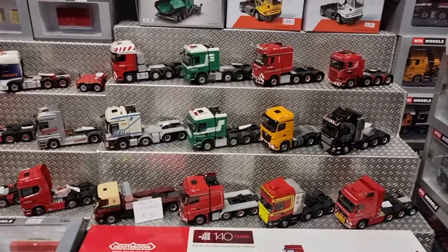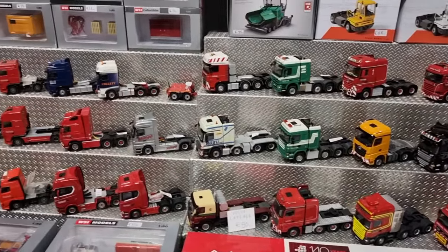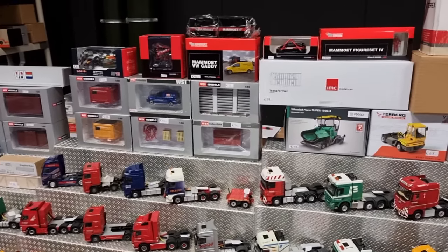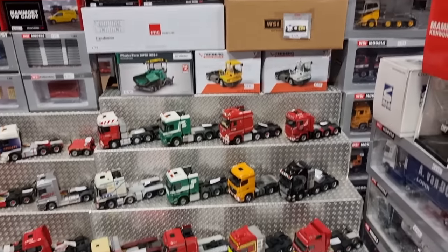Got some trucks, I think they're all from WSI. Mammut.